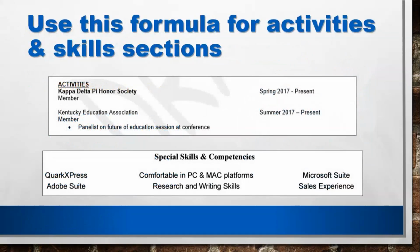So in the next part of your resume, you can include sections such as activities or leadership positions, volunteer opportunities. You're going to format those similarly to the way you would your work experience sections, because that can be great and valuable experience for the employer that you're applying to work with. You're going to want to include what the organization or company was, what your role was, and the dates that you were there.